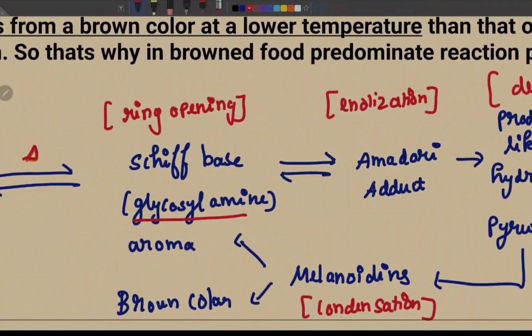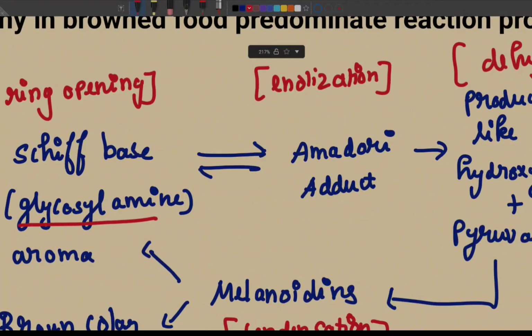If it is an aldehyde, we will convert it into a ketone. If it is a ketone, we will convert it into an aldehyde. This product is called the Amadori product. Whatever product we get using the enolization, that product is called the Amadori product.